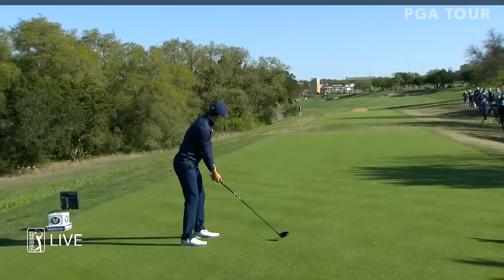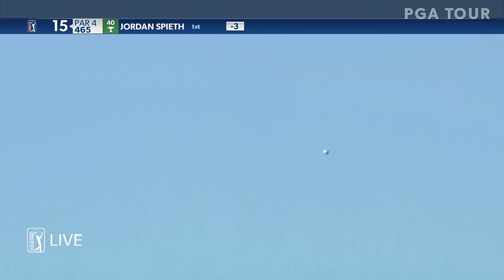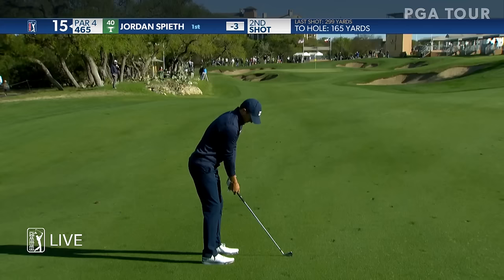Jordan Spieth on the 15th. Well, 297 to the bunkers on the right. Take it right at those with a little draw. And that's exactly what Jordan has done here. It's been good to see, isn't it, John? Moving it both ways at will. That's a very good sign. Yeah, he's swinging with so much confidence right now. He looks in really good form.